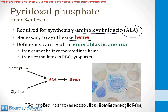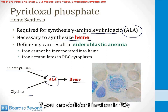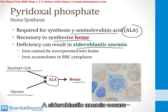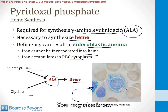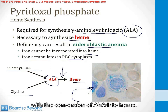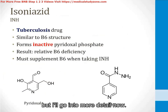To make heme molecules for hemoglobin, you start with succinyl-CoA and the amino acid glycine. Those are used to build ALA molecules, and ALA is then converted into heme. If you are deficient in vitamin B6, this means you can develop a sideroblastic anemia. A sideroblastic anemia occurs when iron cannot be incorporated into heme properly, and iron accumulates in the red blood cell cytoplasm. This is a picture of a sideroblast on the screen here, and that is what is seen in sideroblastic anemias. You may also know that lead poisoning can cause a sideroblastic anemia, and that's because lead poisoning interferes with the conversion of ALA into heme. Vitamin B6, on the other hand, is necessary for the synthesis of ALA from succinyl-CoA and glycine. I mentioned this before, but I'll go into more detail now.